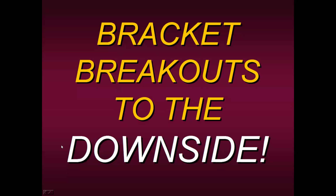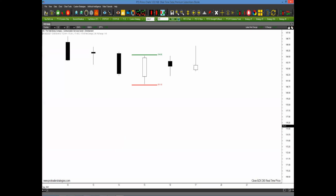All right, so let's look at some examples to the downside, okay? Now, we've had a lot of these as of late because the market has been going lower, and so a lot of stocks have broken out to the downside. Remember, we're just following whatever these breakouts tell us the direction they want to go. For example, here in Disney, all right, we had the brackets displayed right here.